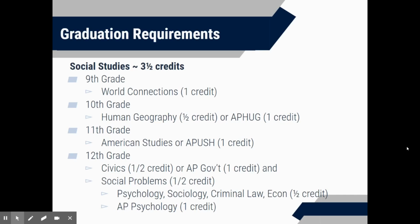Now, beyond all of these, students need to graduate with 1 social problems class, a half credit of social problems. There are many different courses that meet this requirement. Students can take psychology or sociology, criminal law, economics, or AP psychology. As you can see on your slides, psychology, sociology, criminal law, and economics are all half credit classes to meet this requirement. AP psychology is a full credit class.